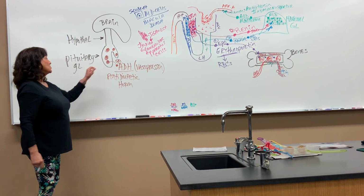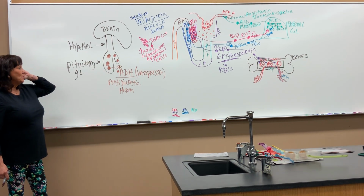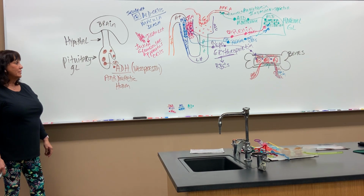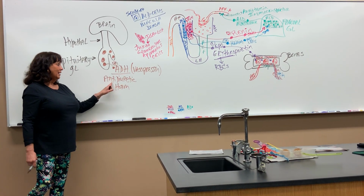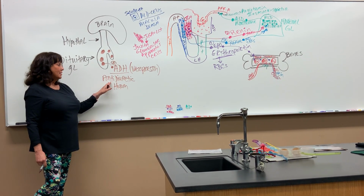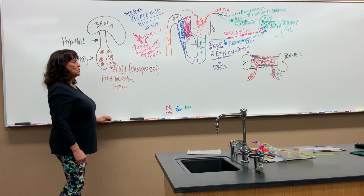And so it's going to be made, this fourth hormone right here. ADH, it's made in the pituitary gland. It's also made in the hypothalamus. But basically it's released from the pituitary gland. ADH is anti-diuretic hormone, and anti means against, and diuretic means water, against water loss. And so in the medical world, it's called vasopressin.